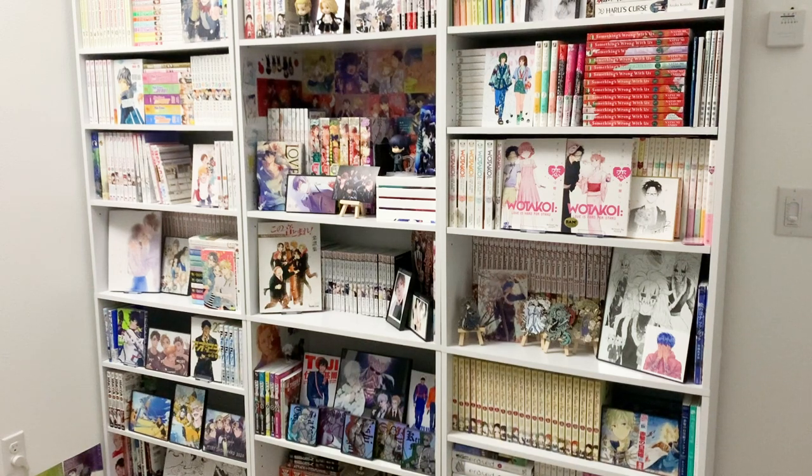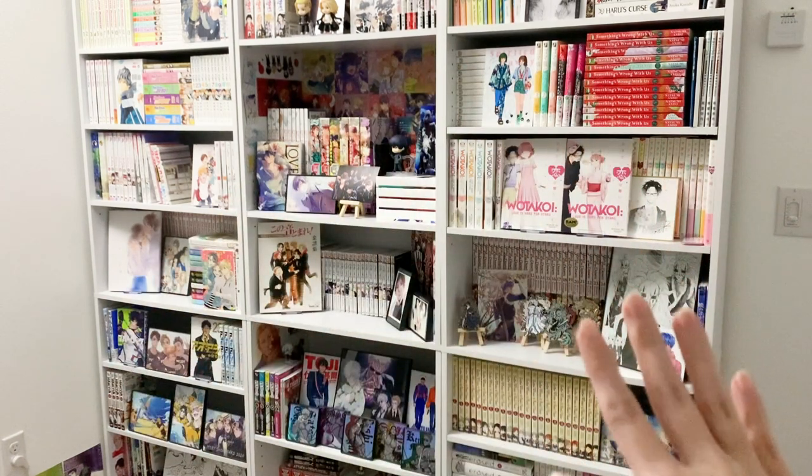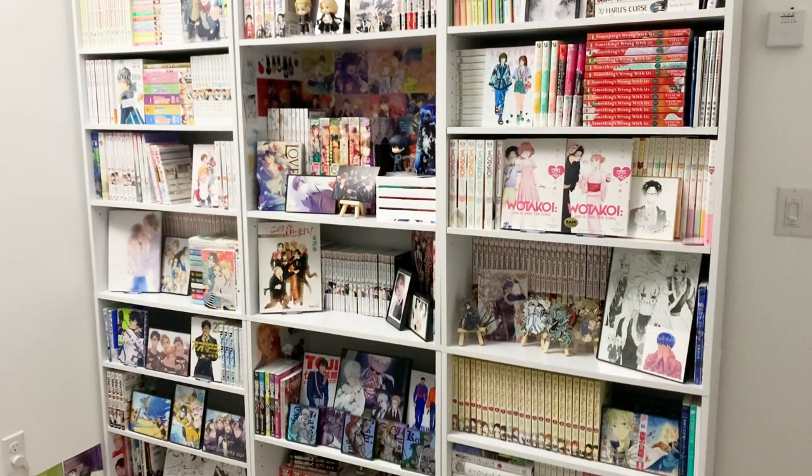So I'm gonna go through right now and just pull all of them down off of the shelves and bring them down to where the rest of the art books are and go through them.